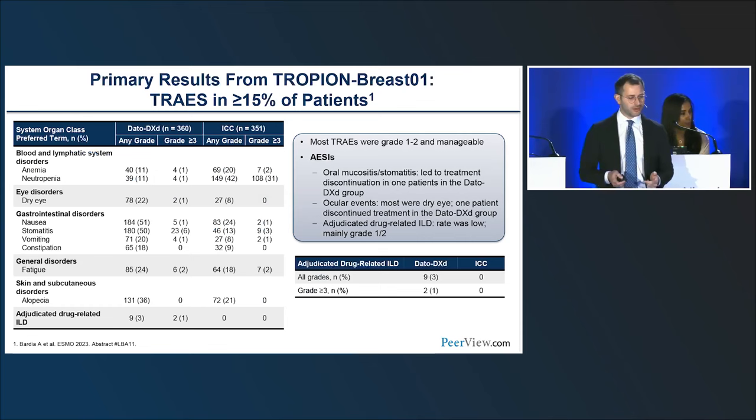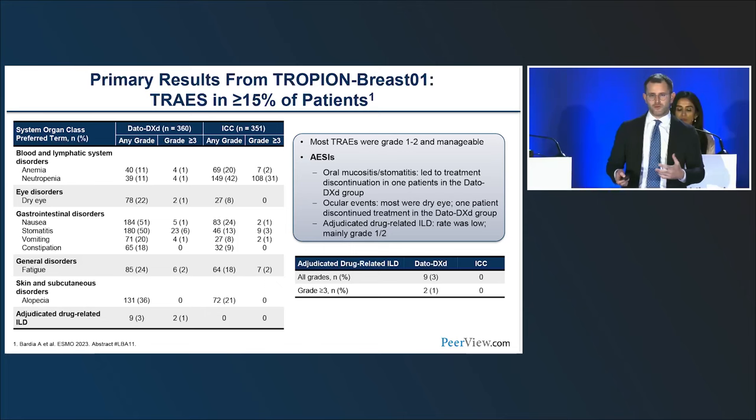In terms of side effects, once again, we do see side effects with chemotherapy. With sacituzumab govitecan, we do see side effects similar to irinotecan, and so to SN38.